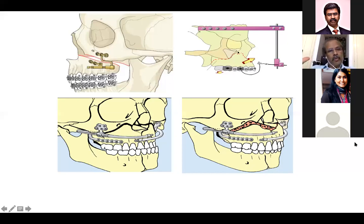You don't have to down fracture too much sometimes. If you can do a very good anteroposterior movement, that's more than enough. I will do a good anteroposterior movement by breaking the junction and fixing the distractor like what is shown here. Okay, next one.